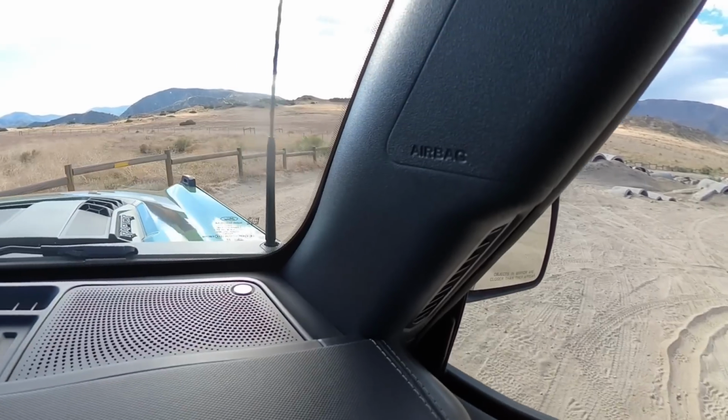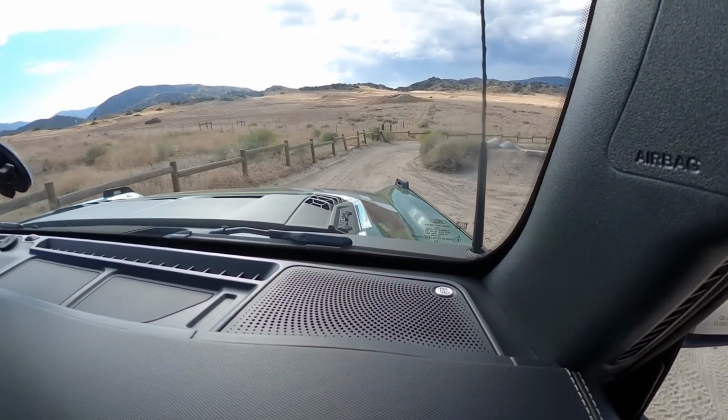All right, let's go through some other off-road sections. Maybe take it through a creek in a bit. Probably leave that for the point of view drive so that it's not quite as muddy when I start that video.